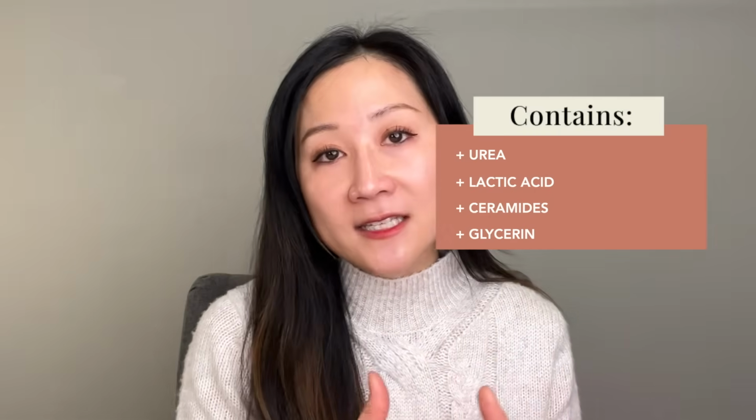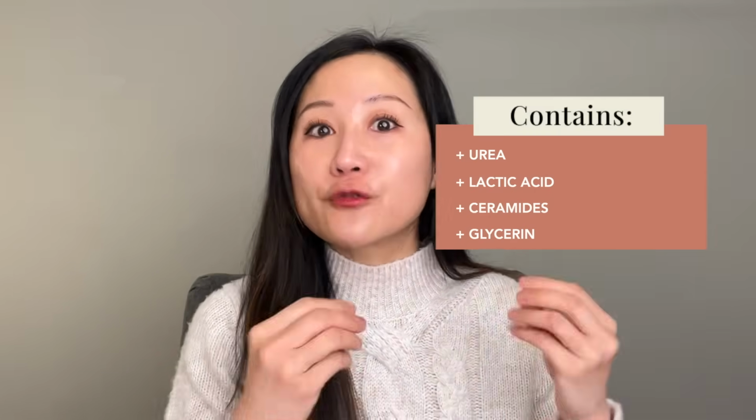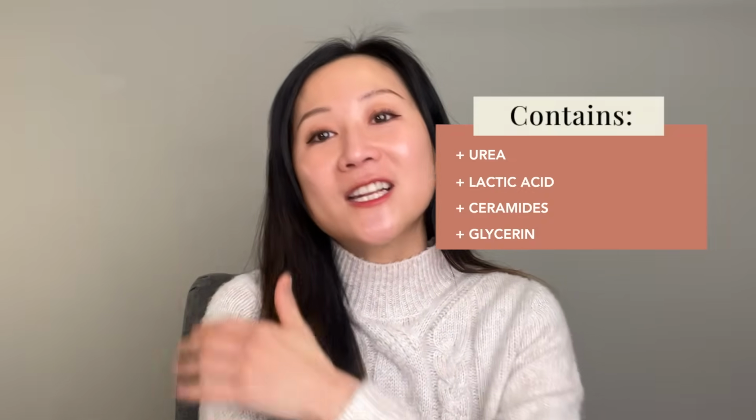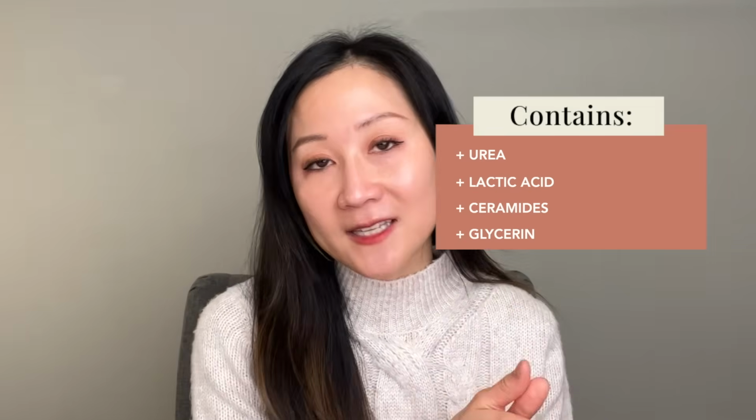Ingredient-wise, it contains urea, lactic acid, ceramides, glycerin, so wonderful ingredients that help to keep the skin hydrated. Urea and lactic acid also really help to exfoliate gently, so great for dry, flaky skin, those that are prone to keratosis pilaris, so chicken goosebump skin that we often actually see in association with dry skin and eczema.